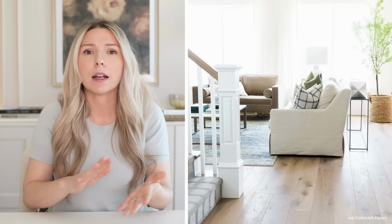With your flooring, the same thing goes. Go for a matte finish. It will give you a beautiful finish. It will hide the look of footprints and any marks. It really gives off a nice finish and kind of hides the look of any imperfection. So this is very important when you're picking that finishing coat.